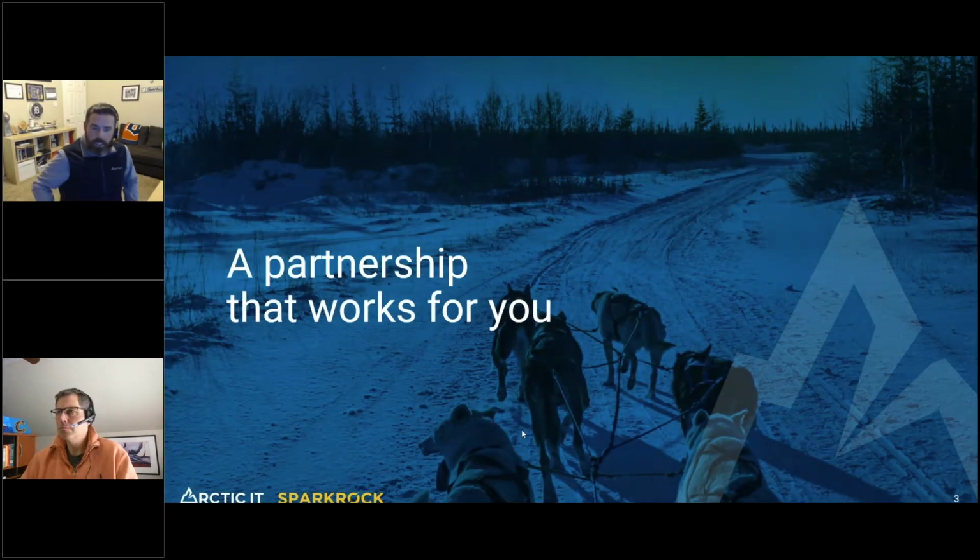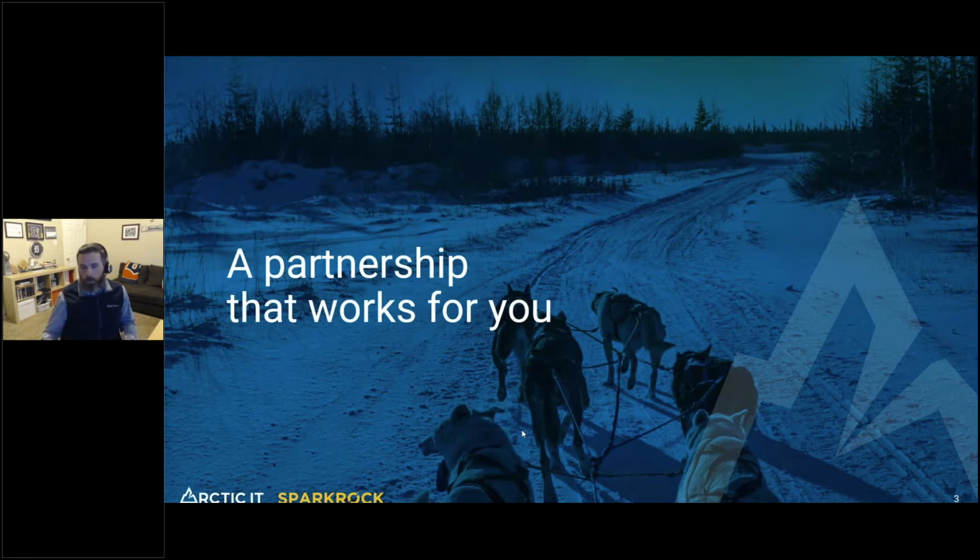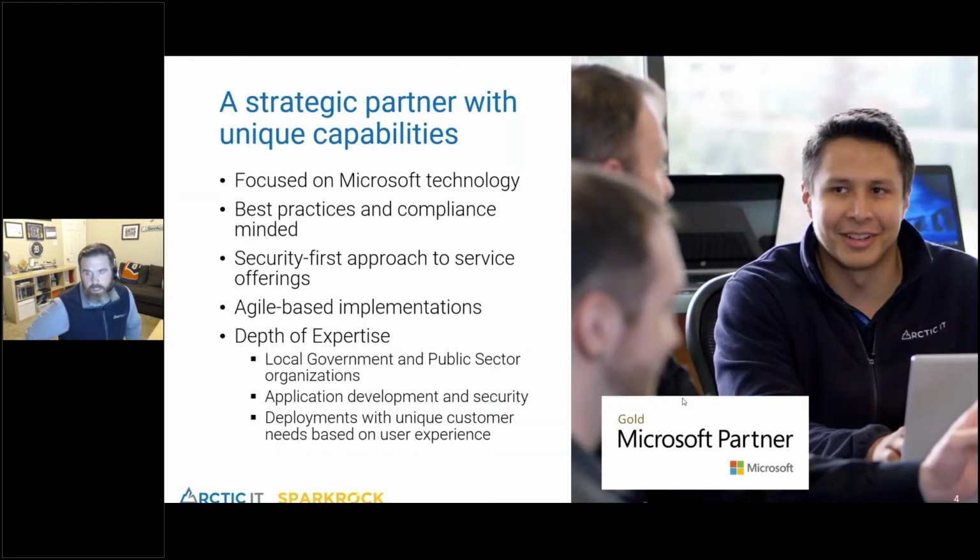And when you're implementing technology, it's important for you to look deeper than just the technology itself. So often when we're taking a look at what we need, requirements for a solution, we get focused, rightly so, on the technology itself. But what is just as important is picking the right partner to help you with it. And we are confident that Arctic IT is the right partner to help you with your technology decisions.